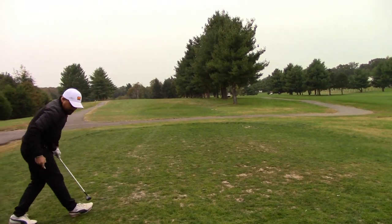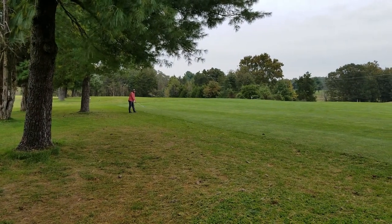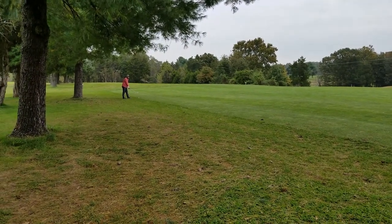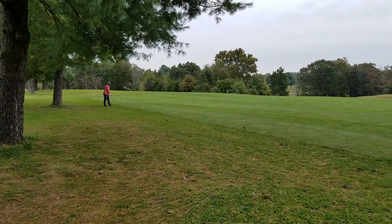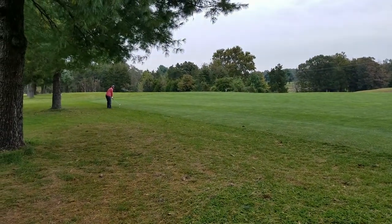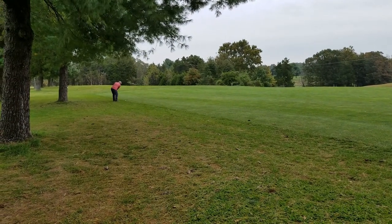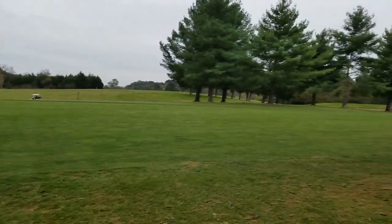My power hybrid here is an 18 degree, and I end up about 20 yards short right of the defense bunker on the right. Burns had cut one off, sliced or pulled one off to the right, and hit this tree and dropped right down at about 130 yards.